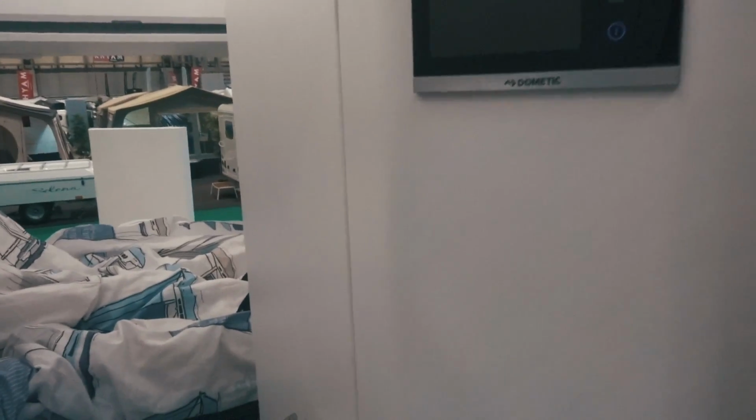Right, so then as you move further back opposite the kitchen is the sort of shower room. Get out!